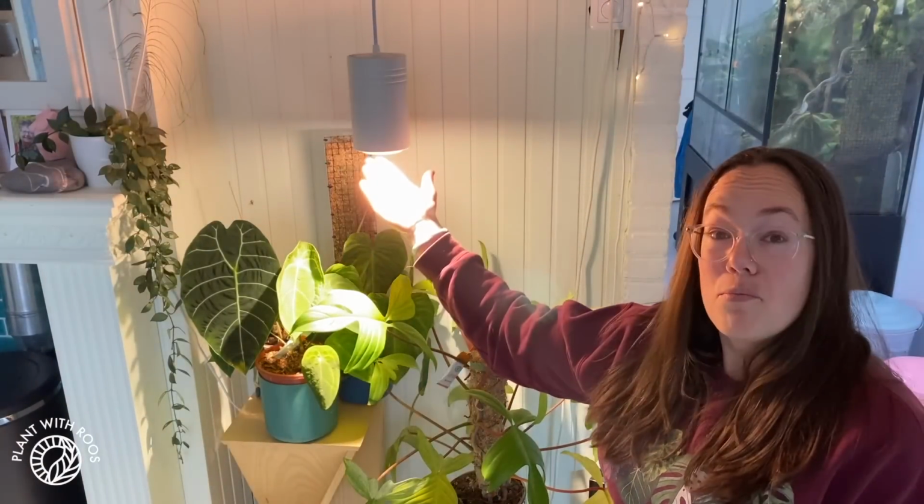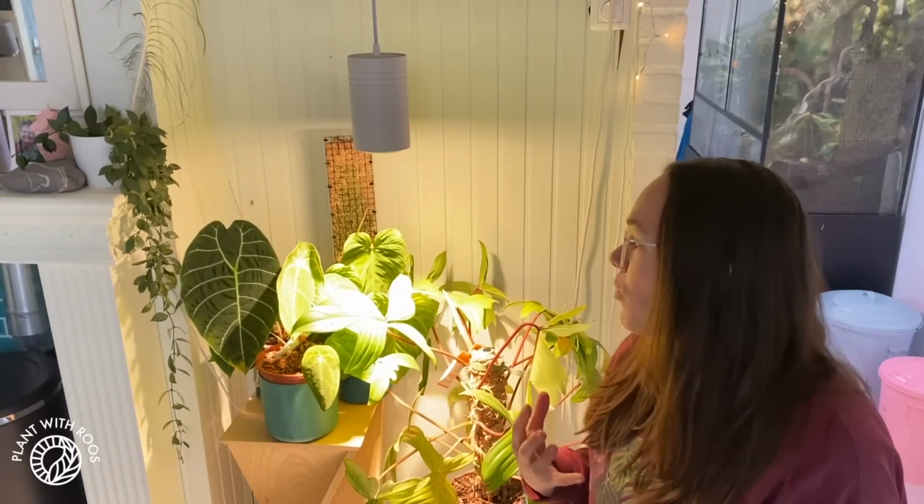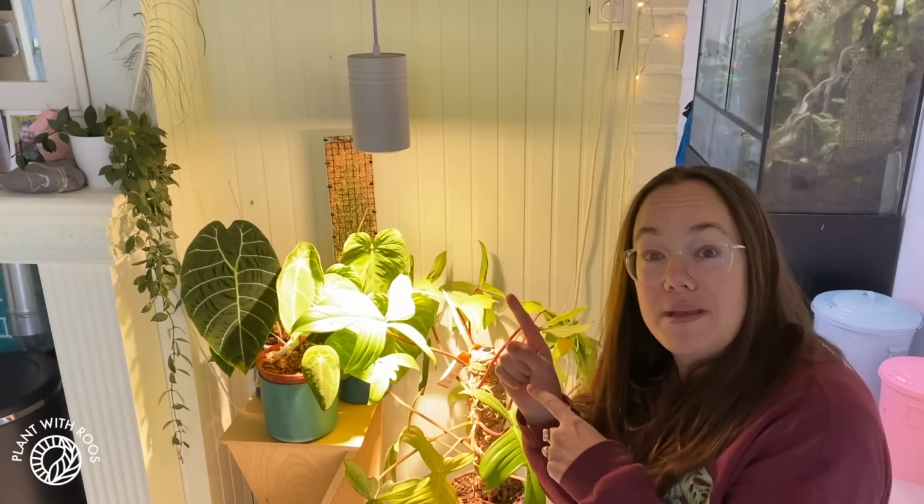As you can see, it's beautifully made. It's also very bright. Look at that. So it's giving your plant a lot without being that annoying bluish light. It's a little bit more warm than my other grow lights. So I'm really happy with it. I'm happy they're working with me and I recommend it.